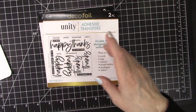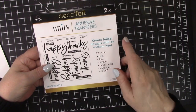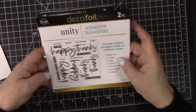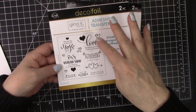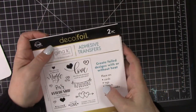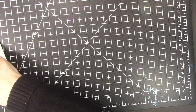Okay, so then there's also Unity has come out with a couple collections, and theirs are really cool font words. I will be showing more cards with these, and this is another Gina K one that I bought that has friendship and love sentiments and images. So very cool, and I'm going to show you in the card that I make how to use that.